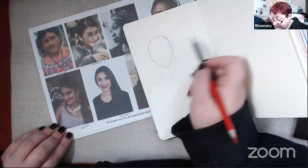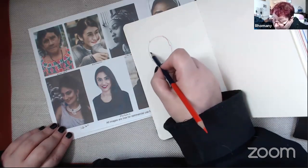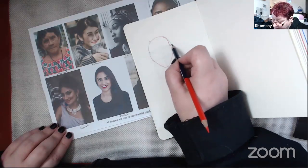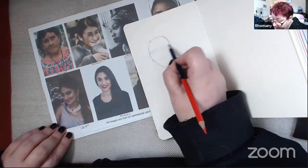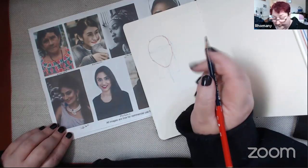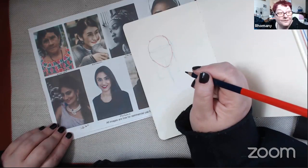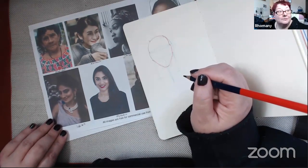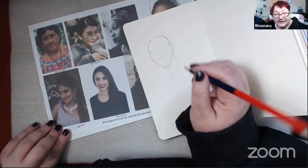Now, faces are not flat, they're rounded. So what I'm going to do here is make a small curve on either side of that line there. And immediately you can see that's where the eyes are going to go. I have this in a smaller video, much slower, and with diagrams. So don't worry if you're not keeping up, it's fine.